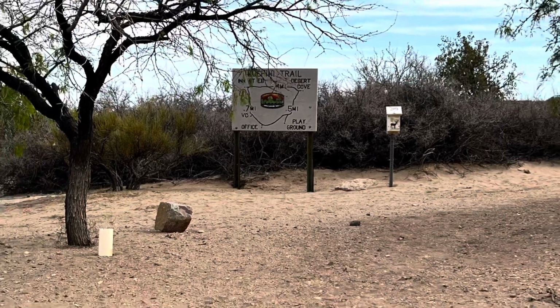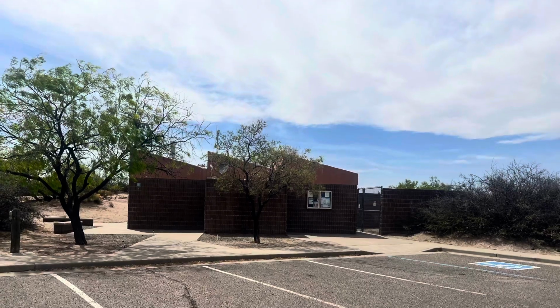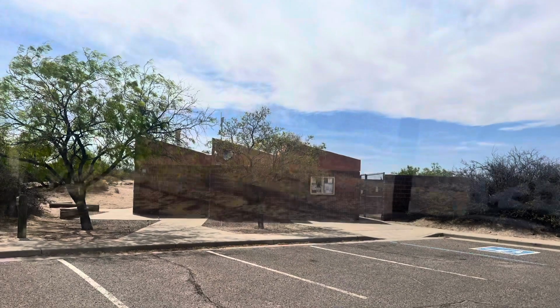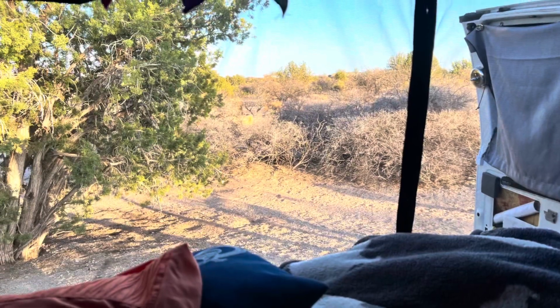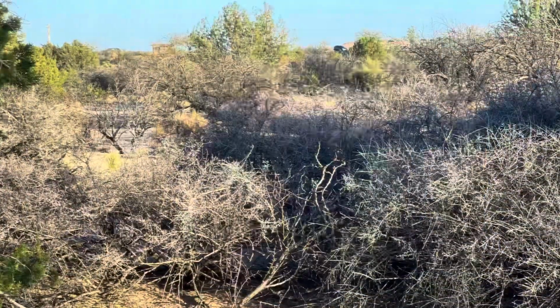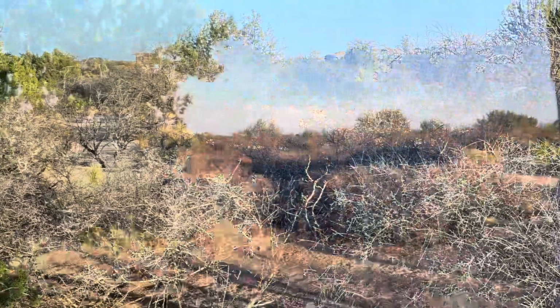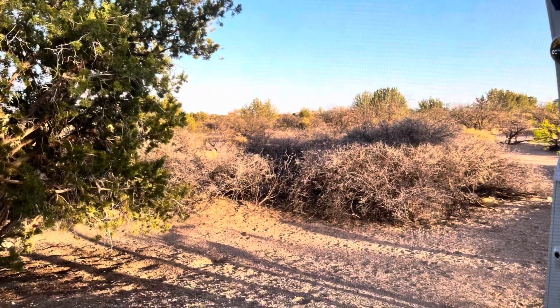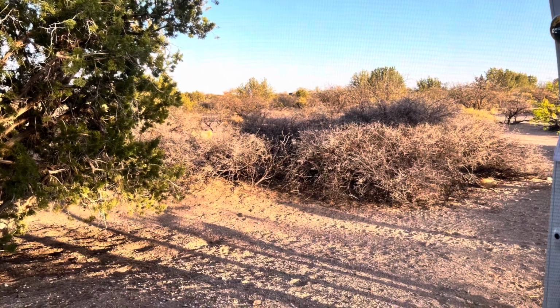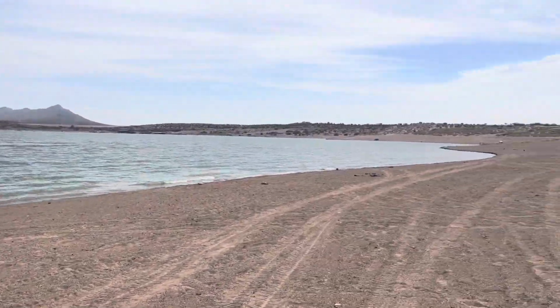This is where some trails start. It's strange because they started around the restroom. And this is a view outside of my van windows in the back. And this was my backyard for the couple days. It had some great plants that I've never seen before. It was very sandy, and you kind of drag walking through it. It's so sandy, and you will get stuck.